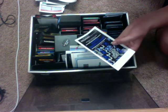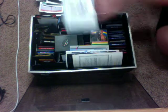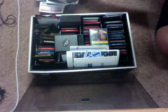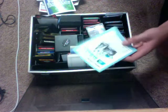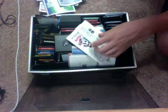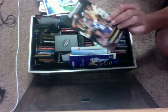Alright, so Advanced Dungeons and Dragons, just the regular one, Sea Battle, Stampede, Beauty and the Beast, Mission X, Tron Solar Sailor, B-17 Bomber, Major League Baseball, Utopia, Auto Racing, Skiing, NFL Football Playbook.